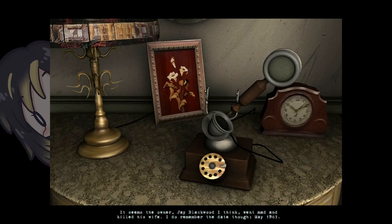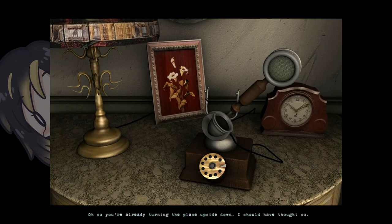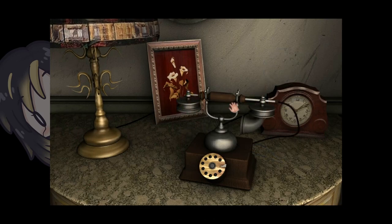It seems the owner, James Blackwood, I think, went mad and killed his wife. I do remember the date, though. May, 1963. James Blackwood, according to the stuff I've been reading. Oh, so you're already turning the place upside down? I should have thought so. There's enough material for a whole series of stories here, you know. After you finish your book, my friend. Yeah. But it can never hurt poking around a little. Would you just get back to work? Call me if you need anything. All right. Goodbye.